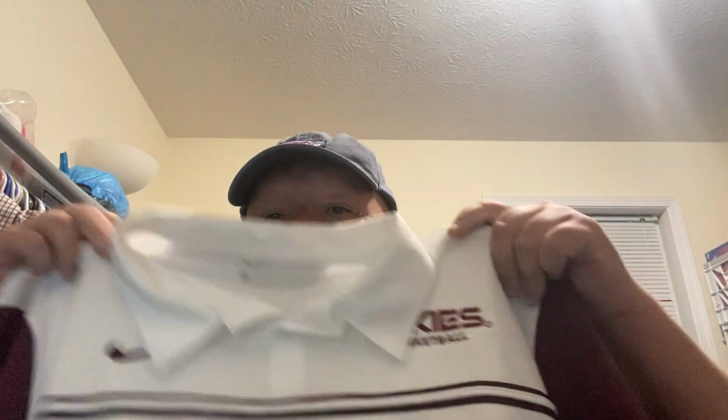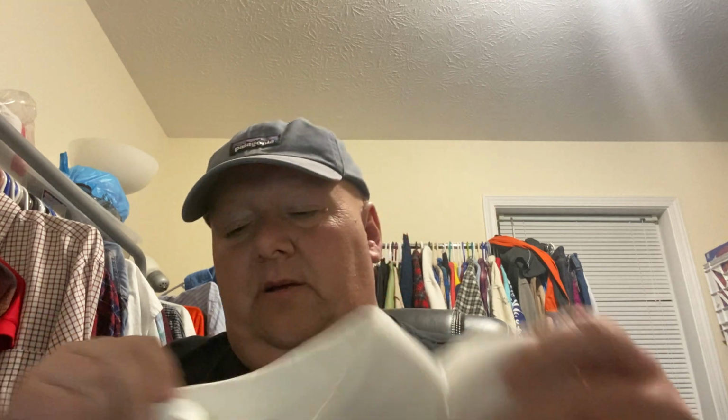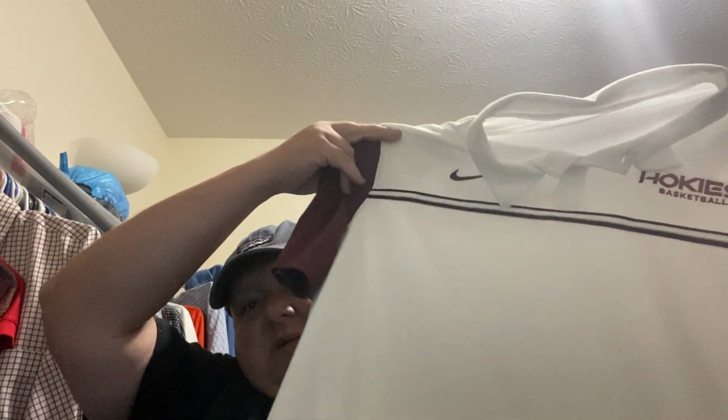I don't have to cram it in some kind of bag or something like that. I'm local to 2 major universities, Virginia Tech and Radford University. Sold this Hokies basketball Nike dry fit. It's extra large or 2XL, extra large. Picked it up for, I think, $1. I got $17.99 free shipping.